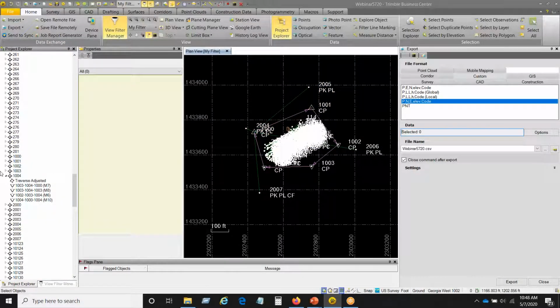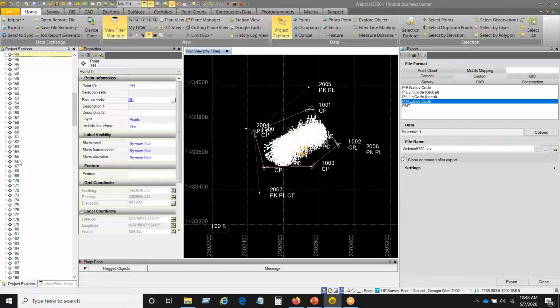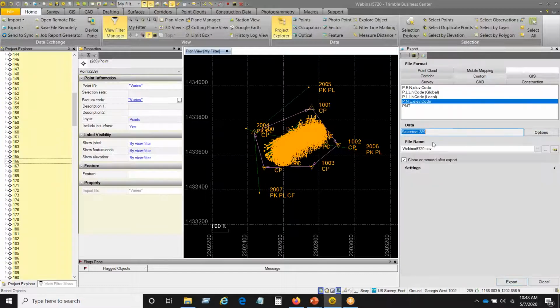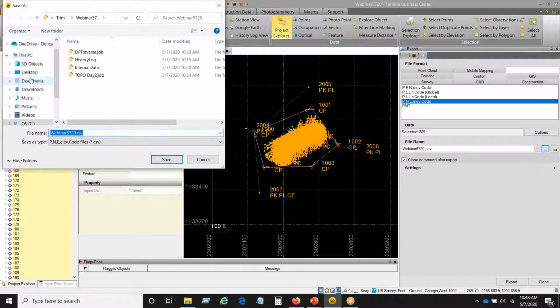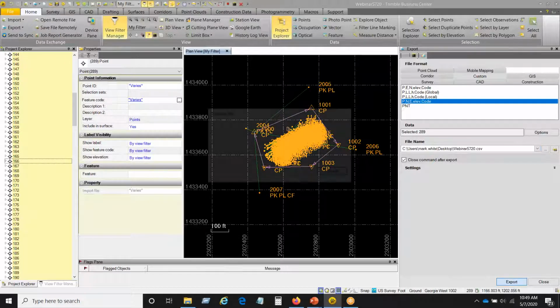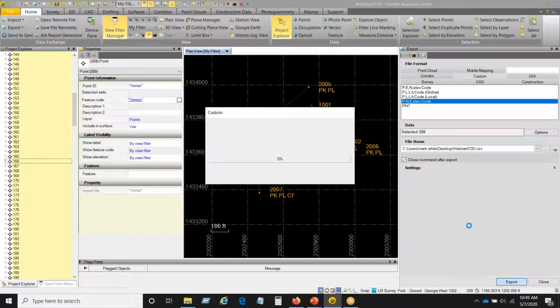Or if I have a certain point range I want to do, I can come over here in the Project Explorer and left click, hold the Shift key down, and select them in the Project Explorer as well. And then just that point range is going to get selected. But if I want to get everything out, again, I can go to Options, select Points, click OK. Everything's selected. Choose where I want those points to go. Hit Save. Now, they haven't exported yet. All I did was direct them where to go. I still have to hit Export to get those points to actually be created. All right, so that's one of the most common exports, just getting a point file out of there to bring into CAD.